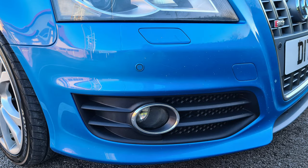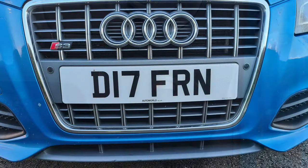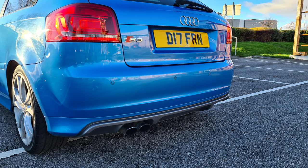The next code is 7X0, which stands for without parking distance control. So I bought this car and it's got front and rear sensors. It's got a button underneath the headlight and light switch on the right hand side there. I wasn't aware when I bought the car that they weren't standard, which I was a bit gutted about, but they work perfectly. The switch turns the front ones on.